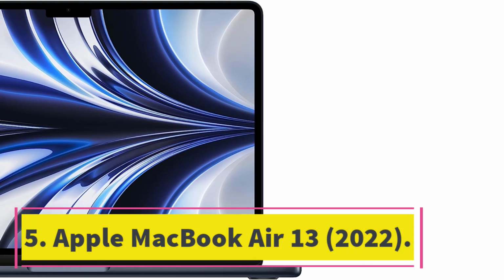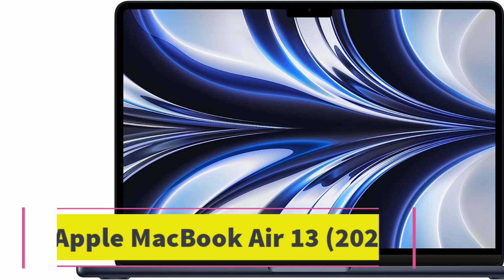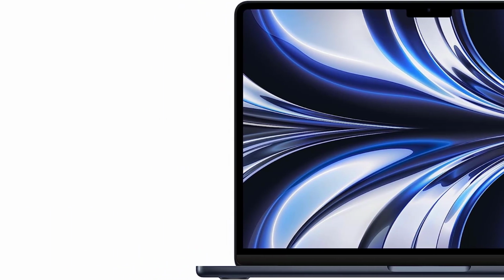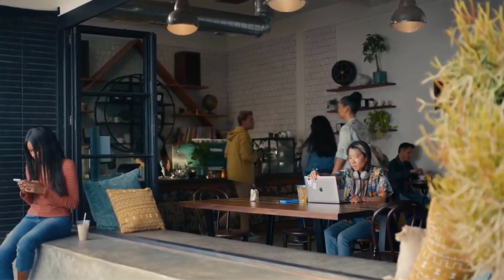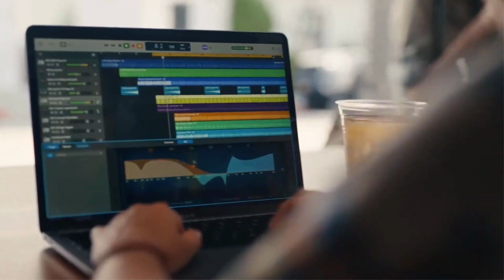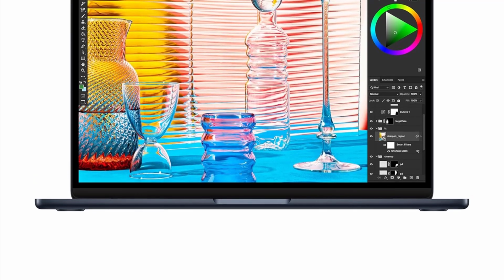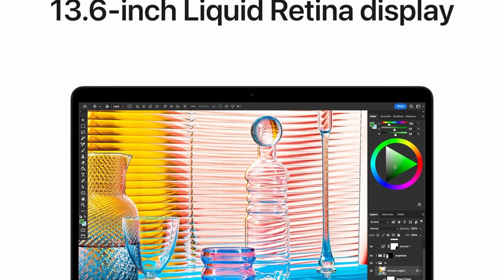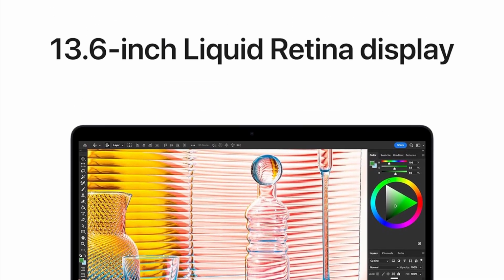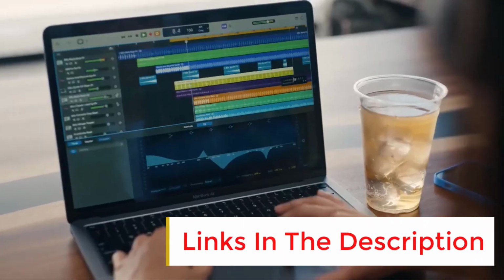Number 5. Apple MacBook Air 13, 2022. The best laptop for college we've tested is the Apple MacBook Air 13, 2022. This 13-inch ultraportable is super compact and provides a fantastic user experience. It has a sharp, bright display, a comfortable keyboard, and a gigantic and responsive touchpad. Its M2 SoC is plenty fast for general productivity tasks like text processing and web browsing, and it can even handle some light video editing.